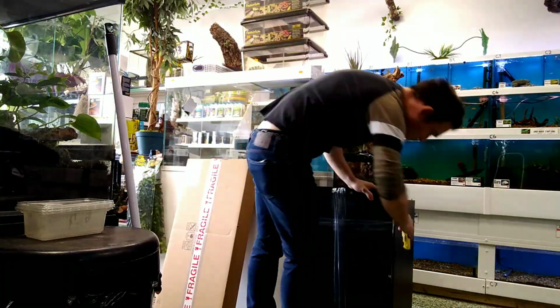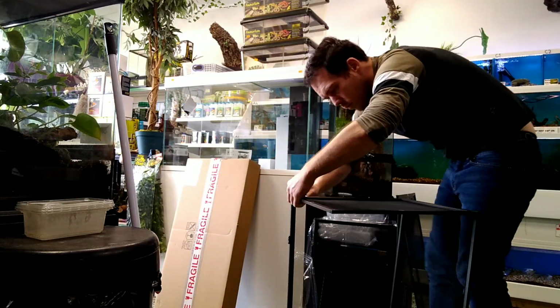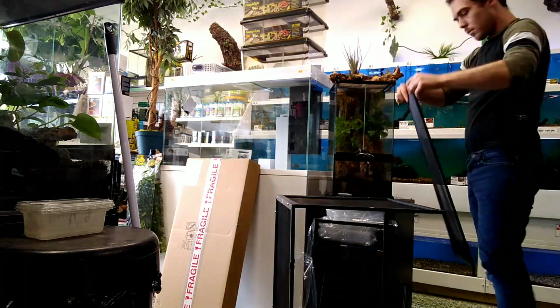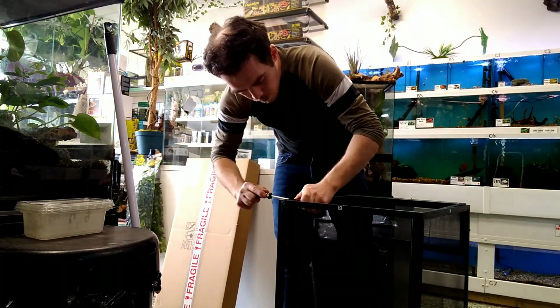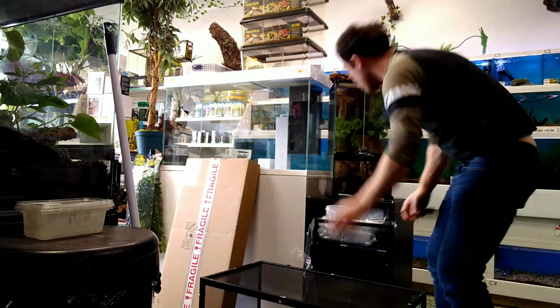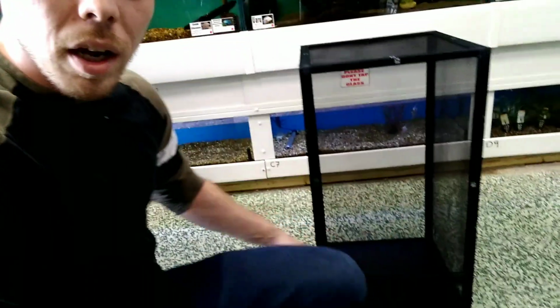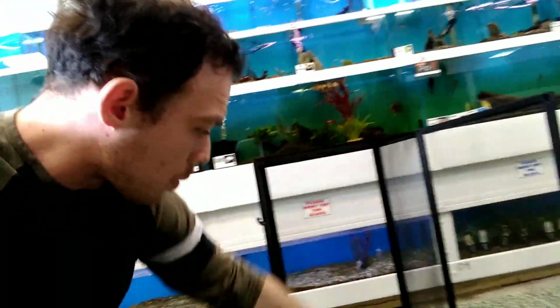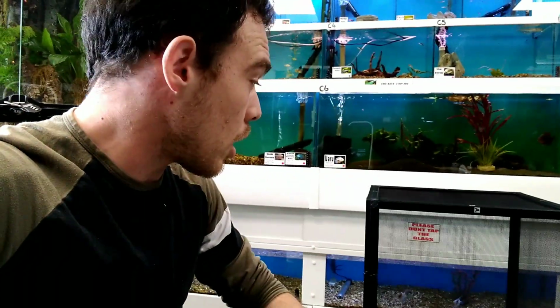Build it in montage mode so it goes a bit quicker. So, cue music, cue montage. Go, there's one Reptibreeze built. Nice little hooks, door opens, door flap opens as well. So honky dory. So we've got to get this set up, and then we can get all the stuff into it, and then we can get ready for the chameleon coming tomorrow.